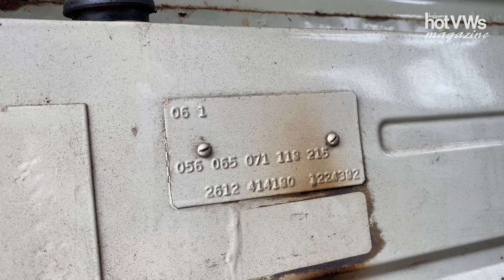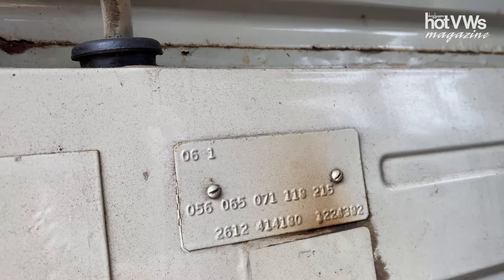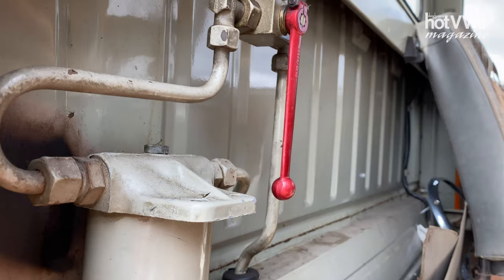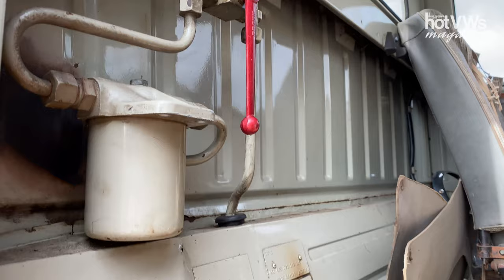And then the last code is code number 215, and that actually says it's a 1-ton payload and a 1500 cc engine. So you know what? I think I might have said it's a 40 horse earlier. I'm incorrect. I meant to say 1500. It's kind of funny, because even though it's 1500, this thing is still pretty darn heavy.